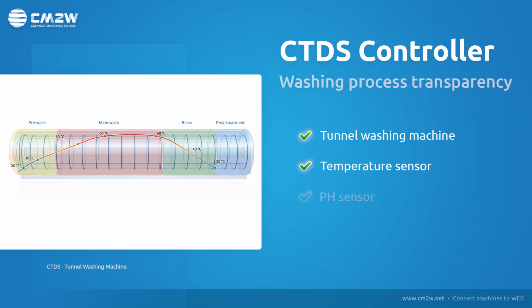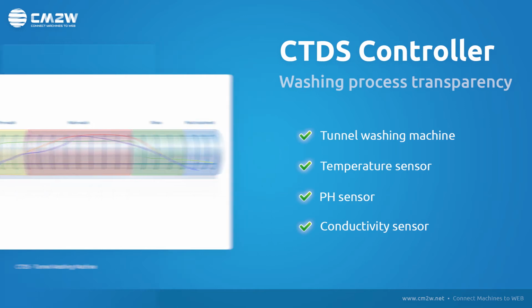Also, a pH sensor could be added to each tunnel module as well for making accurate water measurements and monitoring the amount of alkalinity and acidity in water and other fluids. Even more, conductivity sensors could be added as well for measuring the concentration of the detergent dosed and how well the chemicals were rinsed from the laundry during the washing cycle.